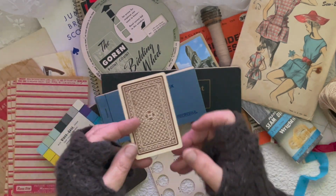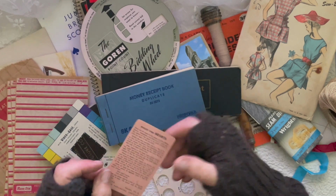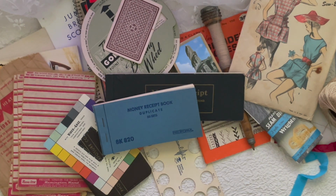And I got one of these brown cards, which I really like. I wish I had had more. It says Rules for Hearts. I wish I could find the whole thing.